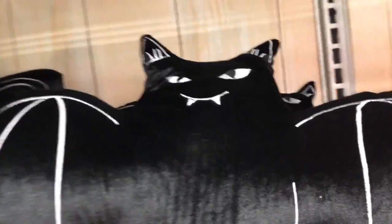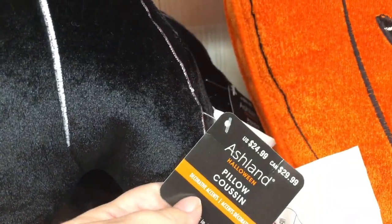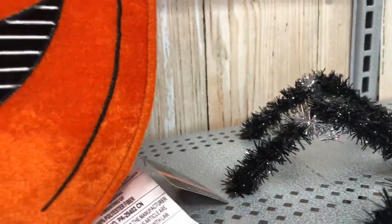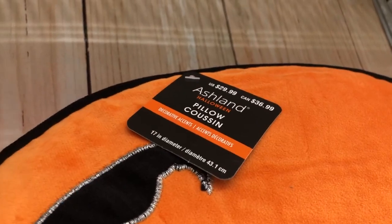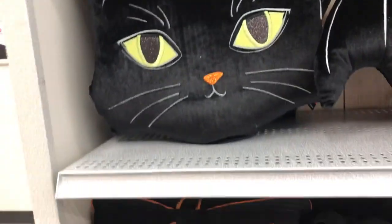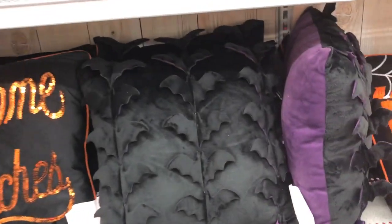I like the bat pillow. I like the bat pillow because I like his cute little fangs, $25. And I like classic pumpkins, always good, but I really like the other bat pillow that I'll show you in just, well, no, that was a bat. I'm very confused. There's too many cats and bats here. So, there's a cat, but the other bat pillow, that one in the middle right there that I'm looking at, I think is my favorite.